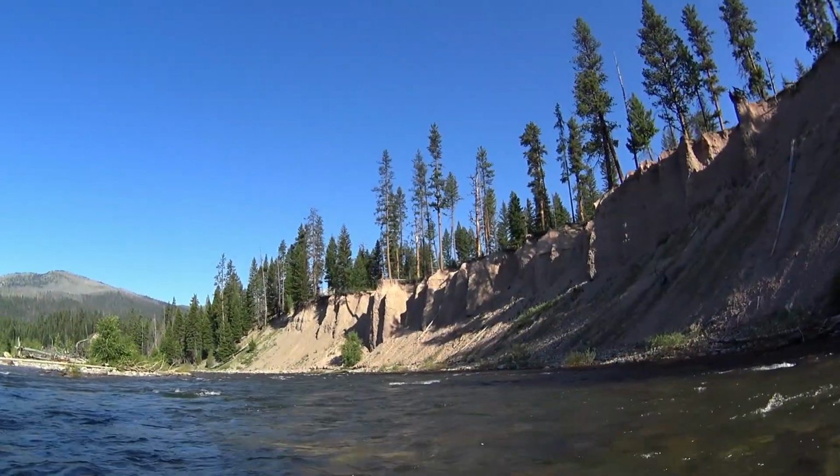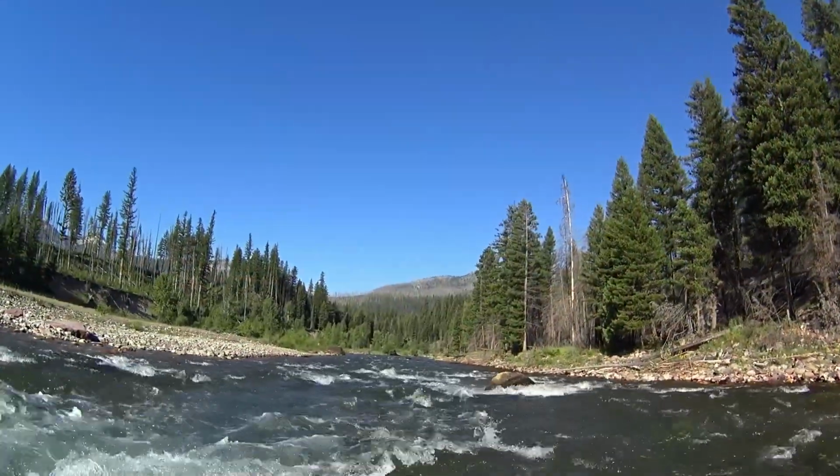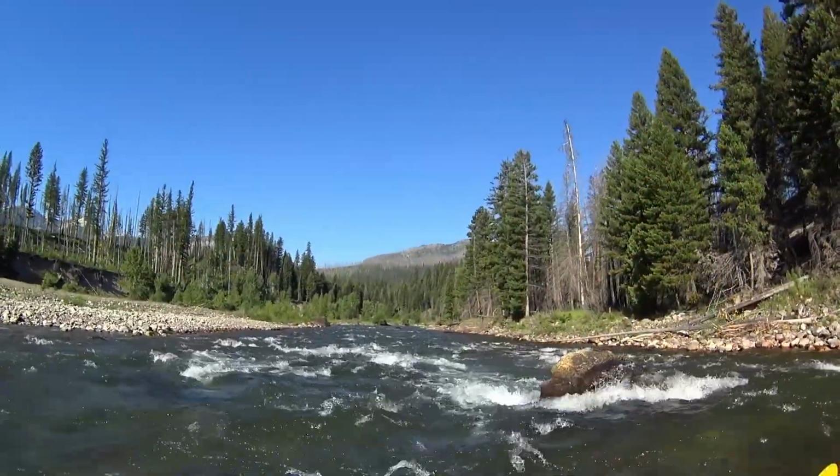Things got a little more exciting in the burnt part section, about an hour downstream from Big Prairie. Nothing above Class 2 though, just good clean fun.